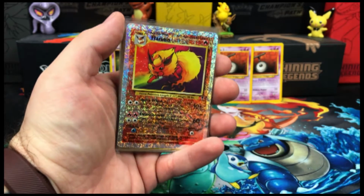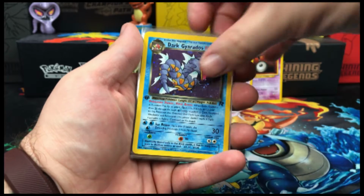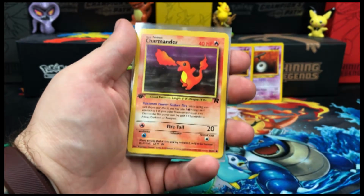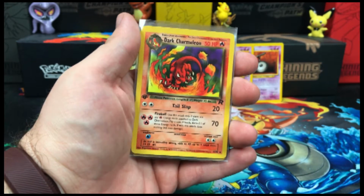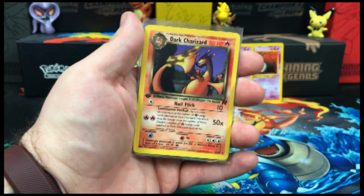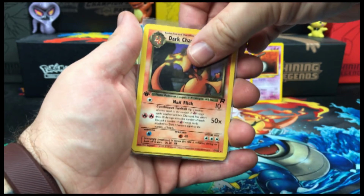We also have Legendary Collection Reverse Holo Flareon. We have a first edition Dark Gyarados, first edition Team Rocket's Charmander, first edition Dark Charmeleon from Team Rocket. I think you know what the next card is going to be. The non-holo first edition Dark Charizard.